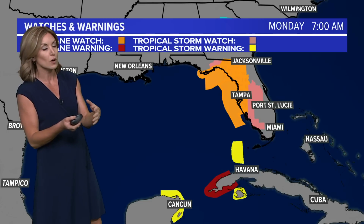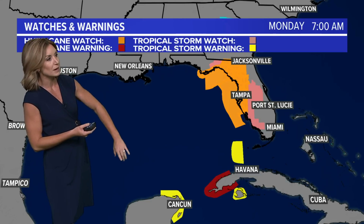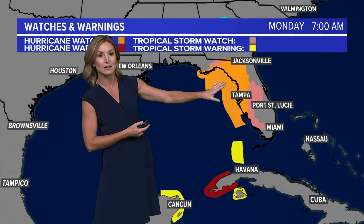So ahead of the storm, we do have hurricane warnings and watches in effect down through parts of Mexico and the islands. Closer to Florida, we have tropical storm warnings and watches in effect for now. Those will be upgraded to hurricane watches and warnings. But the storm surge, a big concern as this storm makes landfall. Life-threatening, catastrophic storm surge expected.